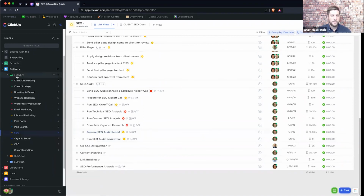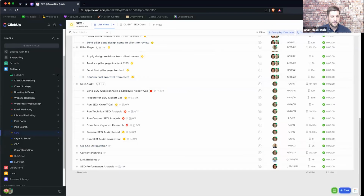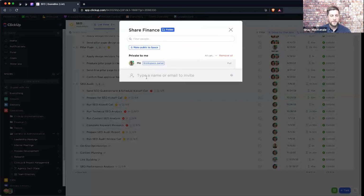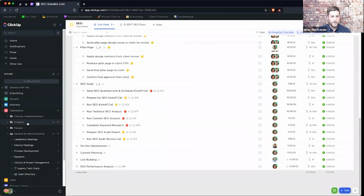Now, you can do the same thing with members. Actually, I'll pull up a realistic example here. Operations, let's say finance. I'm going to go ahead and make that private, and that'll be private just to me and whoever else I may want. So there will be some permissioning that happens. And we use permissions often in combination with automations.